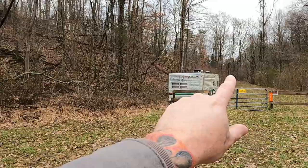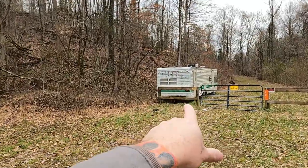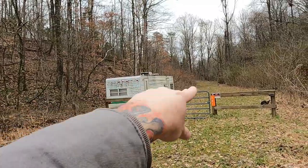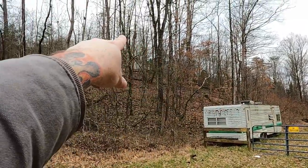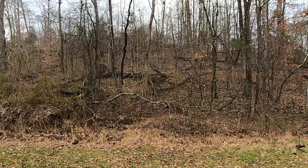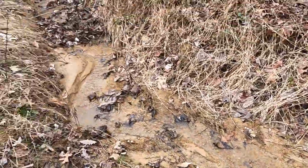That's our old camper there. We're going to remodel one of these days. It's just sitting around, but the property goes a long way down around that curve, down that way, and then up on the other side of the hill. So all this down here is what we're talking about. Big good size goat lot. They're flowing good now.